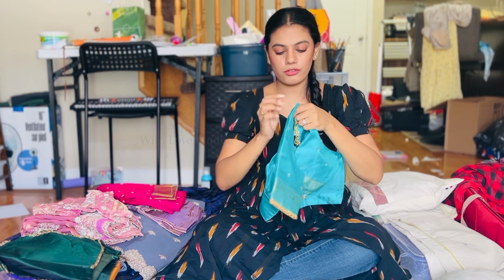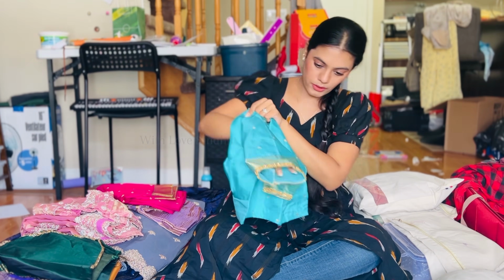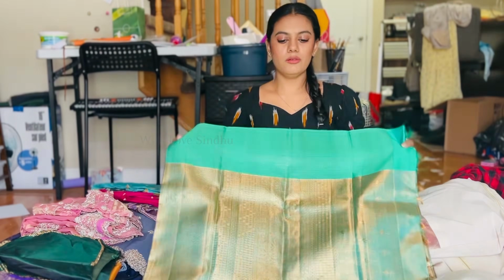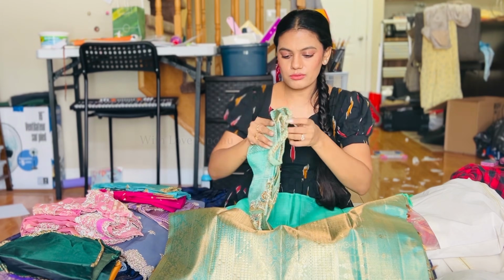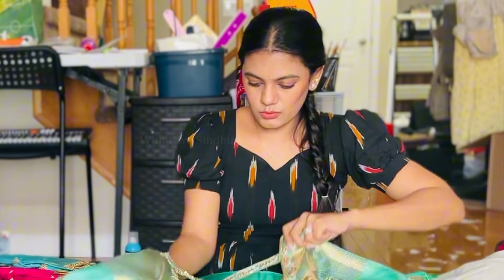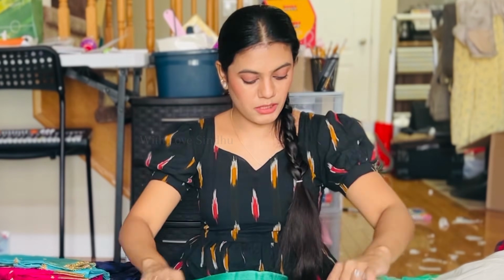Oh my god, I totally forgot to show you all the bangles, but I'll show you. So this is my sister-in-law's saree, and this is the pallu. This is the blouse. This is the back, and this is the sleeve. She was not there, and I didn't have the blouse measurements also.